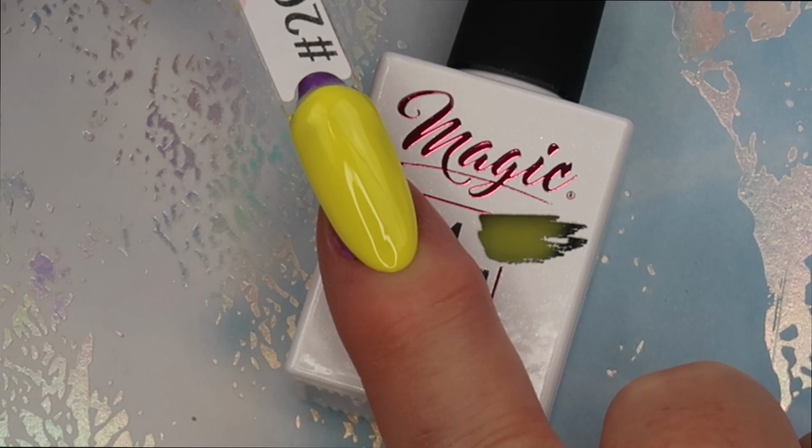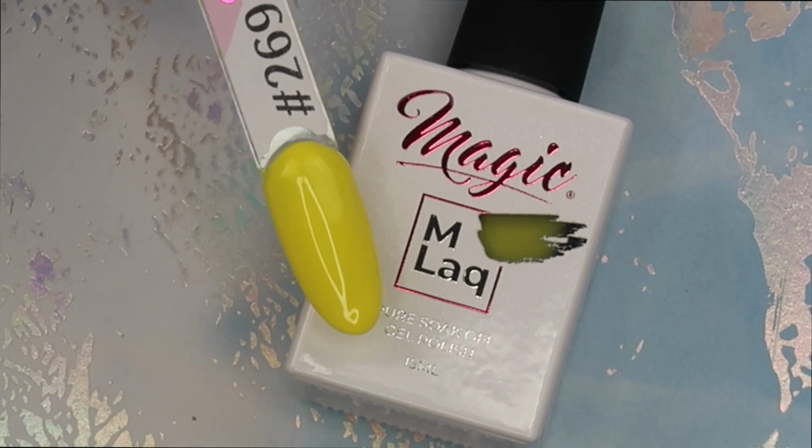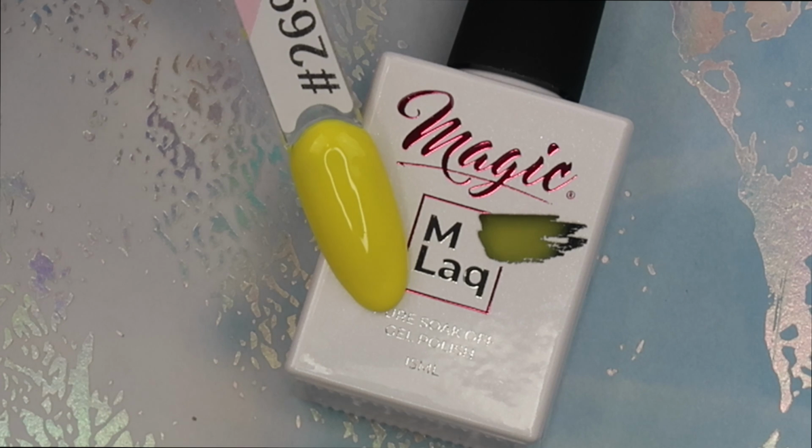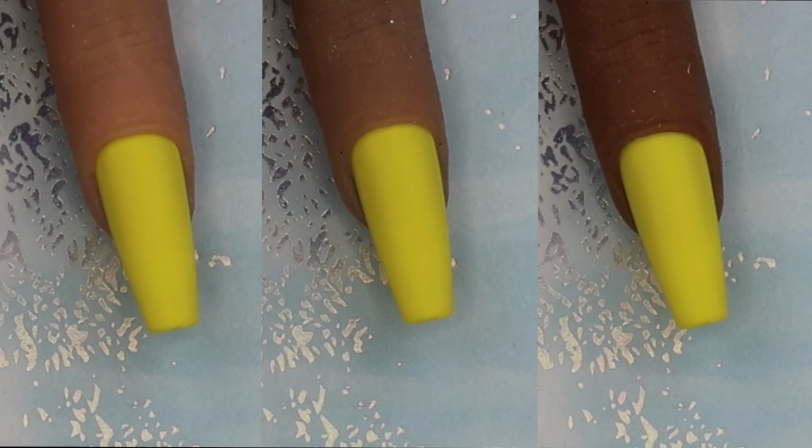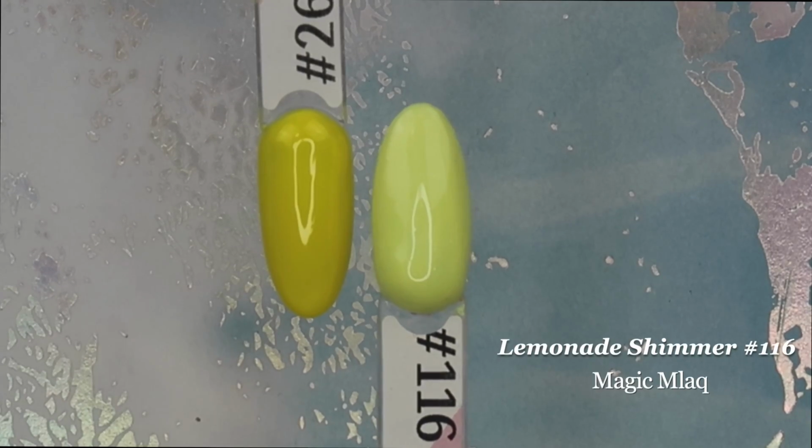This would be a great color to wear with the purple that I'm wearing. I might have to try that in the summertime too. And matte, I love how this color did not lighten up. Looks great on all 3 skin tones, and it looks more like a canary yellow in this shot. Maybe because it is matte, but let's do some color comparisons.